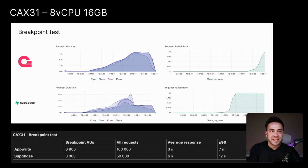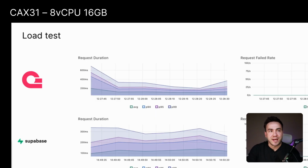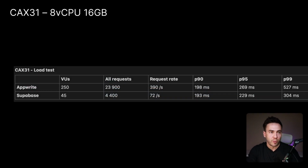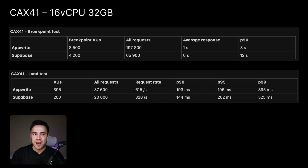When we jump over to the 16GB instance, Appwrite outperformed again by nearly double the virtual users and requests, while also maintaining a better average response time during the breakpoint test. The load test on the 16GB instance had the same pattern, with Appwrite outperforming Supabase's virtual user capacity 250 to 45 and requests 4,400 to Supabase's 2,900. This pattern continued as the test scaled up to the 32GB instance with some slight variations. During the breakpoint test, Appwrite again outperformed by nearly 2 times across all data points, and for the load test, pretty much stayed consistently ahead with some slight variations when measuring the response time in the 99th percentile.